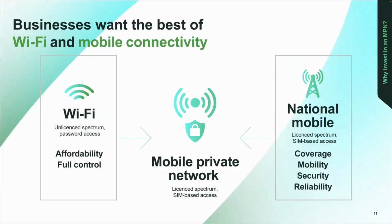So just drilling down very quickly to finish off on mobile private networks and what they are. To try to explain in this slide what a mobile private network is, in essence, think of it as the best of both worlds. The benefit of control that you have in a Wi-Fi network in your own premises for your own employees or customers, but coupled with the technology benefits that a national mobile network has in terms of 4G, 5G. What that means is that a mobile private network on licensed spectrum without contention or interference and with SIM-based access really gives you the best of both worlds in terms of what I would term the most reliable and secure possible connectivity.